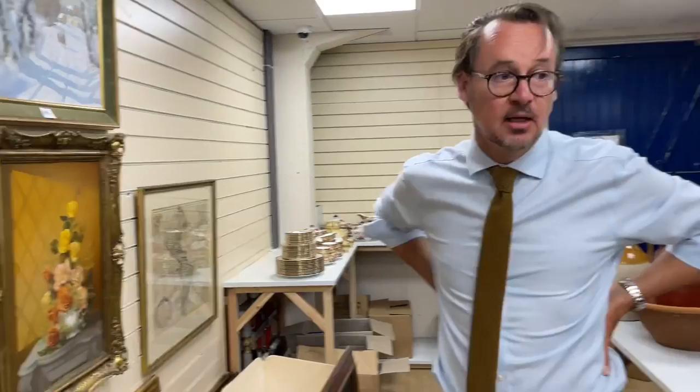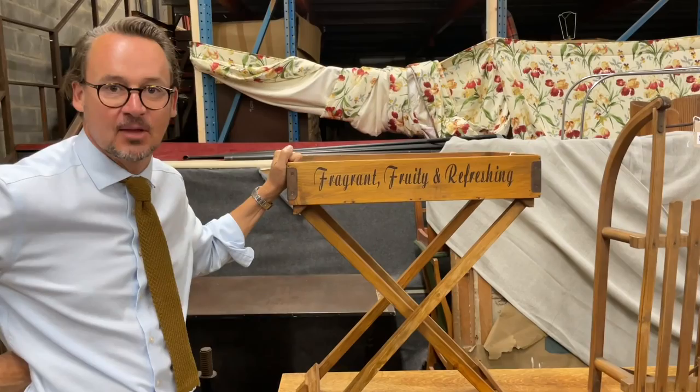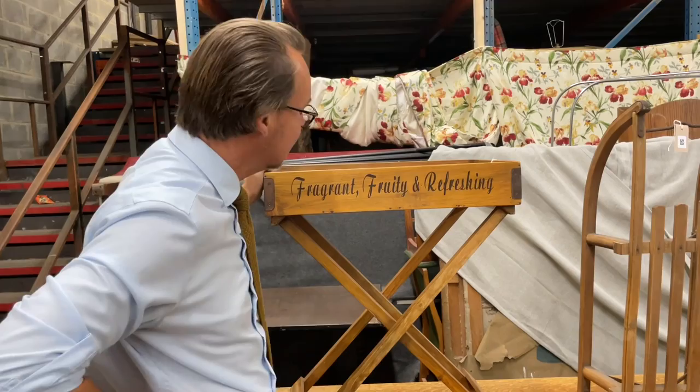And we'll go and have a quick look at the warehouse and see what they've been up to over there. Fragrant, fruity and refreshing. Well, that's what they always say about me or something like that when they're not throwing stones. Yeah, it's a funny old lot of furniture, but it's interesting.